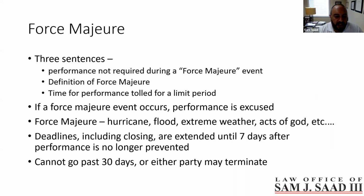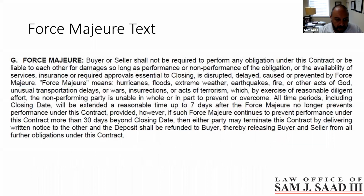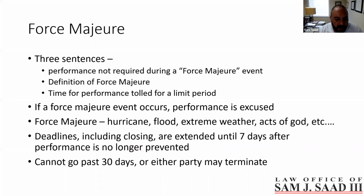So performance is not required during a force majeure event. Force majeure is defined in the contract as hurricane, flood, extreme weather, act of God, etc. And time is tolled for a limited period. So the deadlines, including the closing, are extended until 7 days after performance is no longer prevented by the force majeure event, and you cannot go past 30 days or either party may terminate.